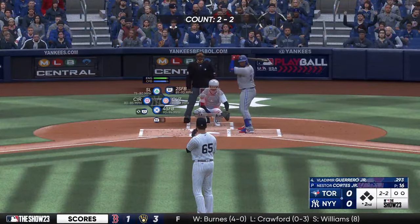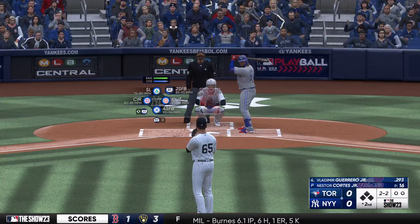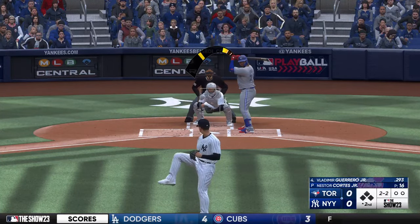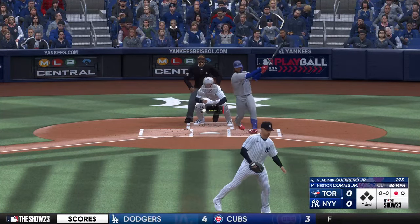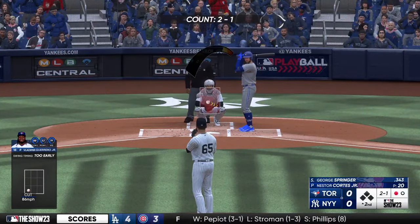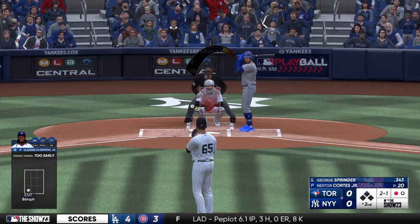And back at Yankee Stadium, all set for the start of the inning. And now the first baseman, Vladimir Guerrero Jr. Swing and a miss, struck him out, and one out now. And it'll be George Springer to step to the plate.